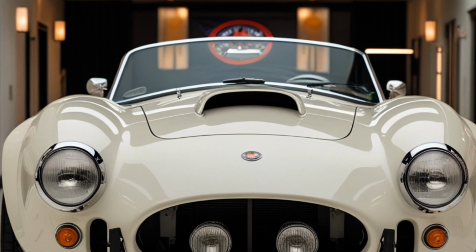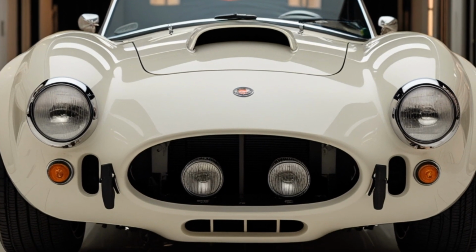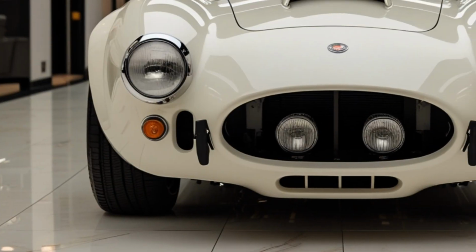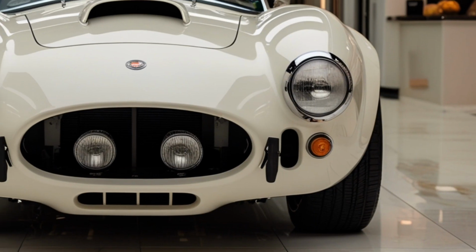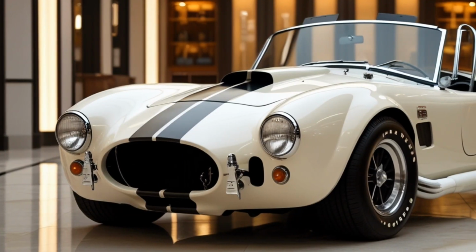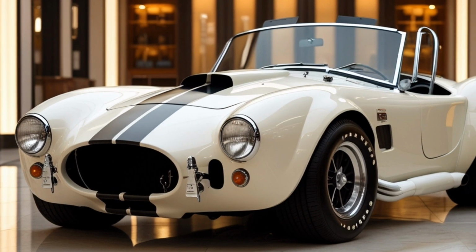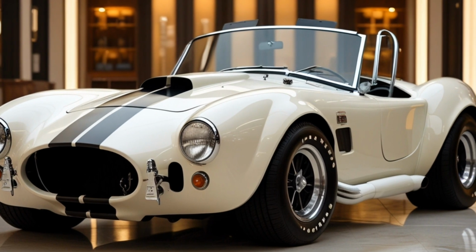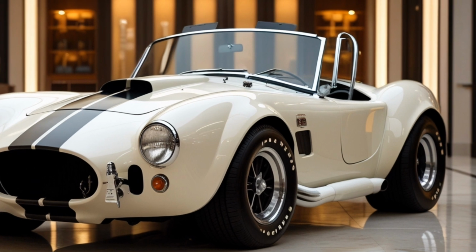There's no electronic power steering, no stability control, and certainly no lane assist. What you get is pure, mechanical feedback through the wheel and seat. Braking is equally potent. Factory 5 offers Wilwood disc brakes all around, with massive calipers that can haul the car down from high speeds quickly and repeatedly. The pedal feel is firm and progressive, ideal for track days or canyon carving. Whether you're launching off the line or trail braking into a corner, the Cobra feels alive in your hands. It's the kind of car that builds driving skill, not masks it.